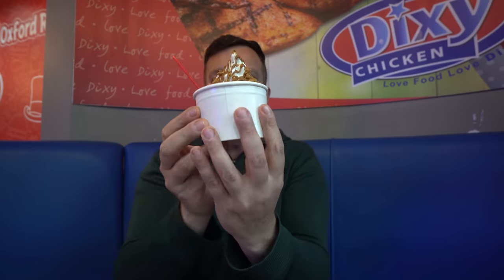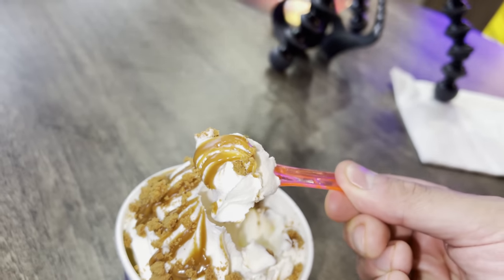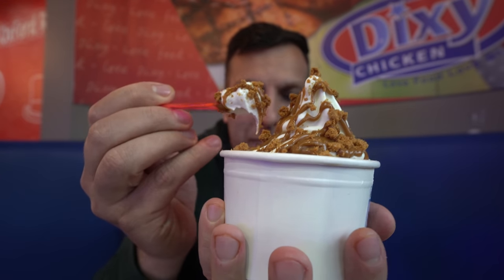But ooh, this is like a sundae. This is the Biscoff version. I love Biscoff, but they do Oreo and they do crunchy as well. I would say Biscoff's probably going to be my favorite, then Oreo, no, then crunchy and then Oreo. But let me try the Biscoff one. Look at that. It's a good amount of Biscoff there. Good amount of ice cream. It's a Biscoff crumb as well as the Biscoff spread there too. Does what it says on the tin.